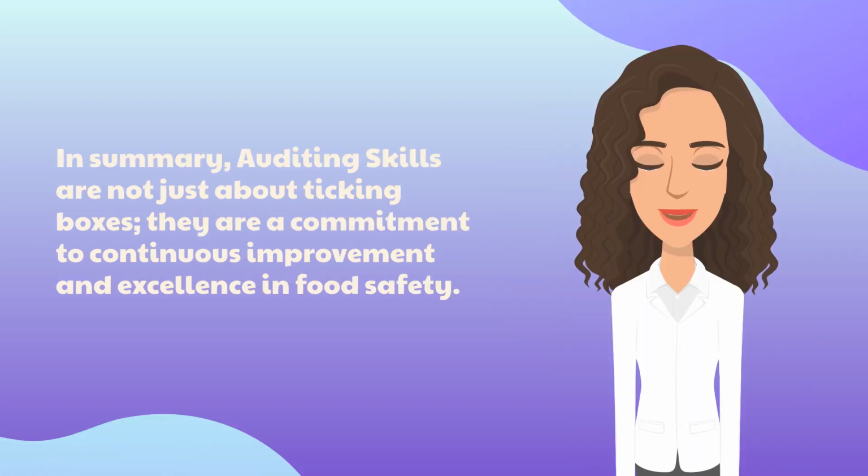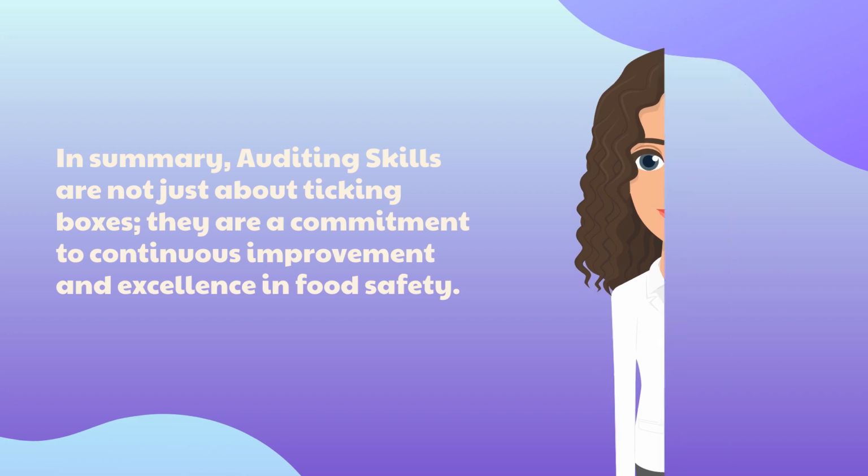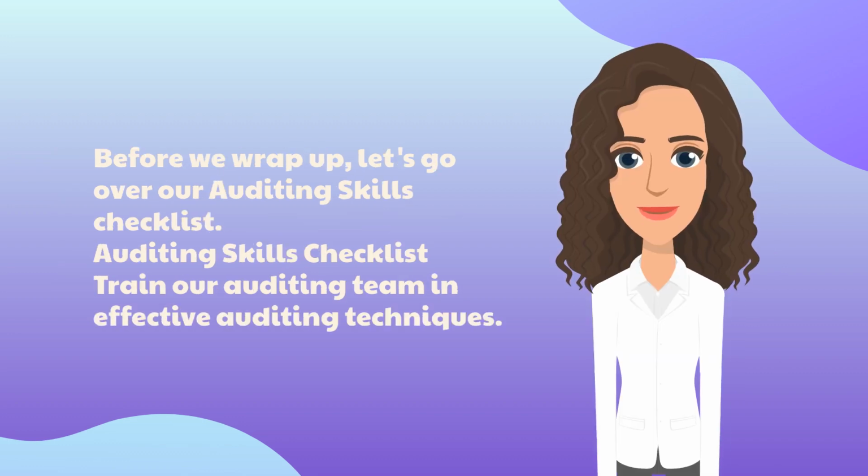In summary, auditing skills are not just about ticking boxes, they are a commitment to continuous improvement and excellence in food safety. Before we wrap up, let's go over our auditing skills checklist.